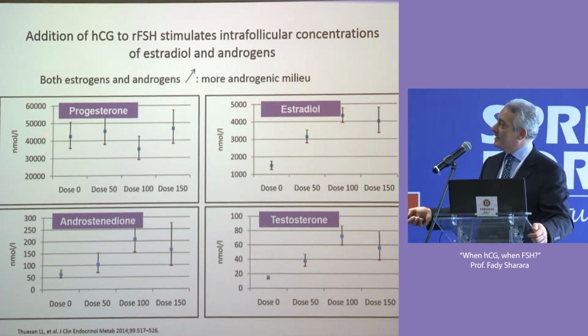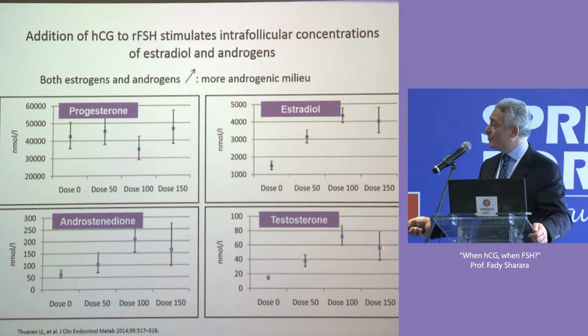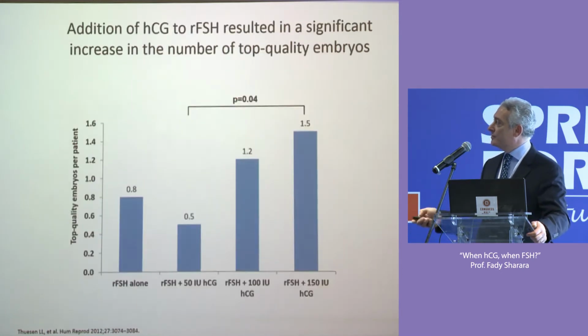Progesterone level was really not that different. Estradiol level peaked at the 100 and was slightly lower at the 150. Androstenedione, basically the same thing. So it looks like 100 of hCG was ideal for that patient population. But they did not go beyond 150 to see if there's a drop at that point or not.